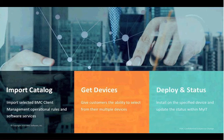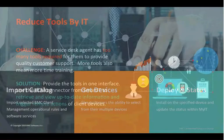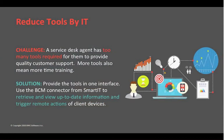So it's a very automated process. The second side of things with the Smart IT really came down to, how can I reduce the tools that are used by my service desk in order to get their job done?